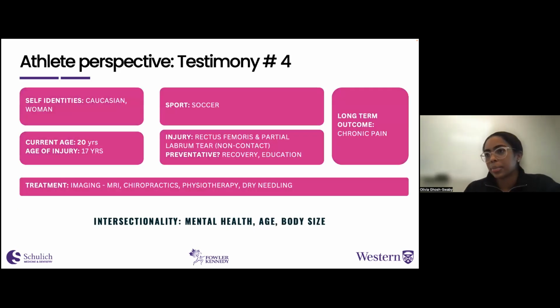Here's another testimony. Again, you can notice that there are some recurring themes here. A lot of the long-term outcome is pain. And education is a big piece, especially if they had the injury at a younger age before they came into university education. Many are women, so the type of injury seems to be a recurring theme, and a lot have noted body size being a role in this, and that their mental health also deteriorated over time.